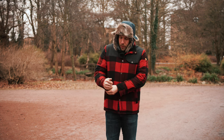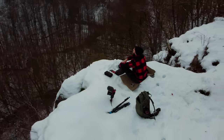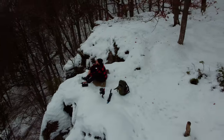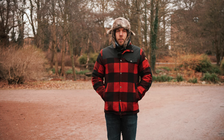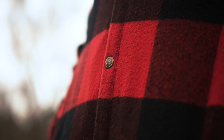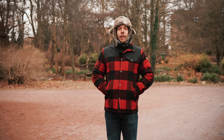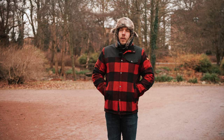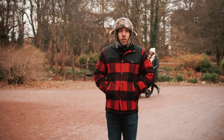Of course, wool is great for lower temps when it's a little bit colder. Also rain. I'm not saying that this is a rain jacket, but if it were to drip a little bit, this jacket would still keep me warm. It's recycled wool and renewable wool insulation. Another cool thing is that the material is from Swedish sheep. We do have sheep here, but it's not that common that the material is actually from here, so that's pretty cool.